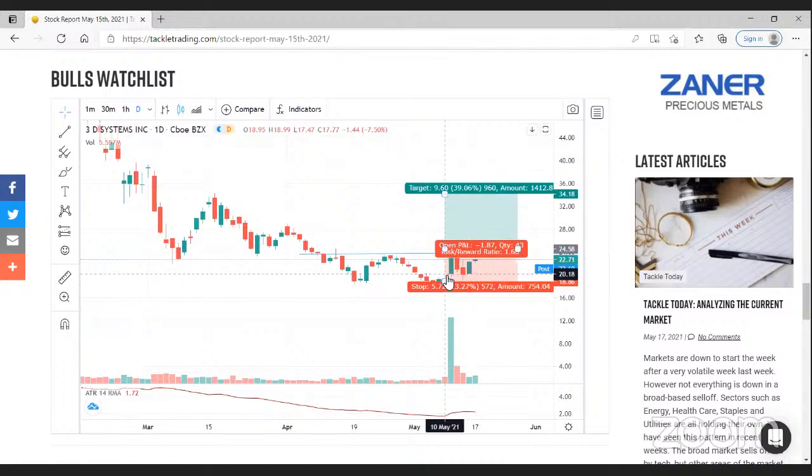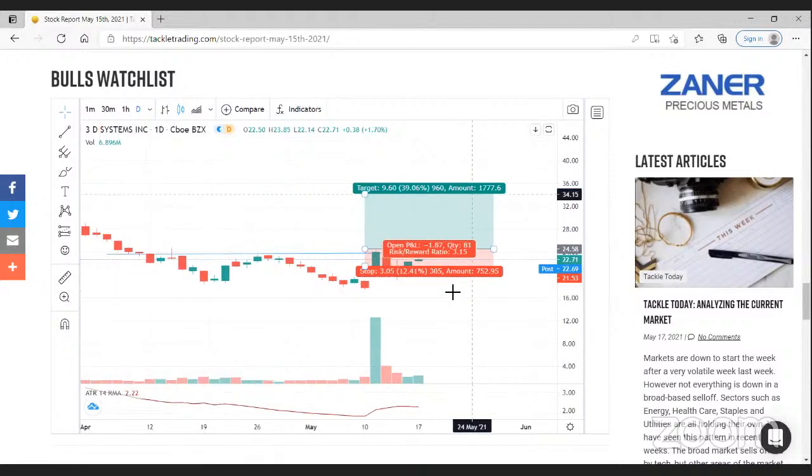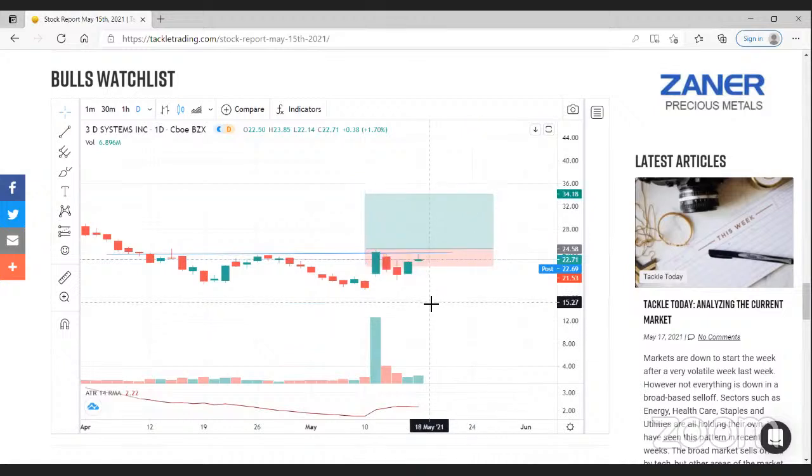Maybe instead of using that support level, I'll use the low of today for my stop loss. What does that look like? Risking $1 to get $3.15. Am I comfortable being that tight on a stop loss? Well, that's for me to decide, right? That's for you to decide. You might not even like this trade setup, and that's okay if you don't.